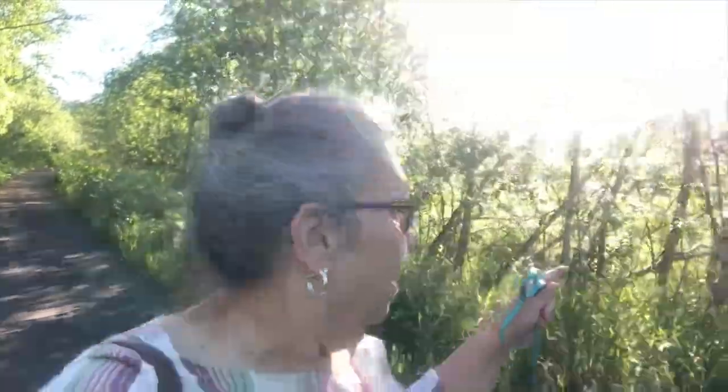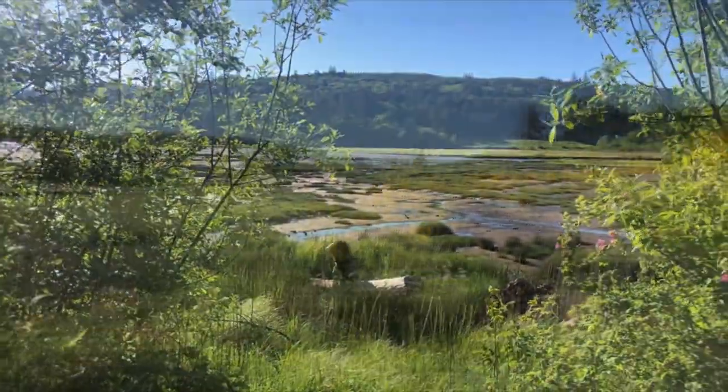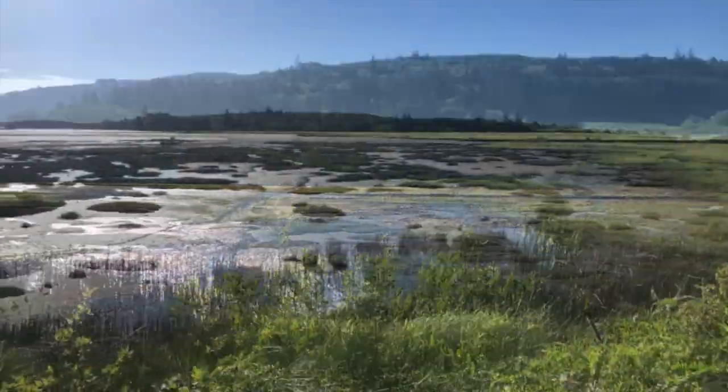I'm on the Discovery Trail. On this side of me over here is the head of the Discovery Bay, and it's such a beautiful location here with lots of marshland and stuff. Maybe I'll get some good photos of that. Wow.